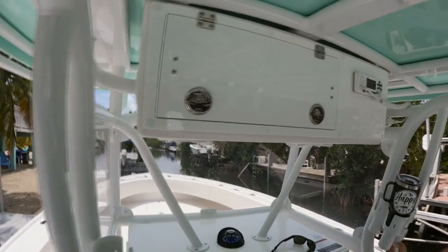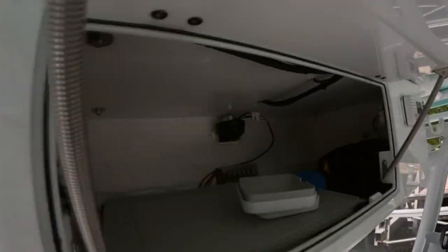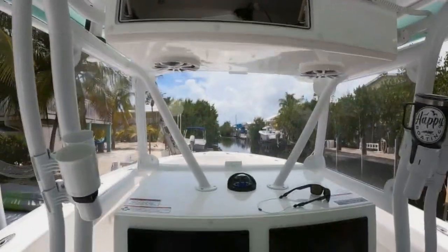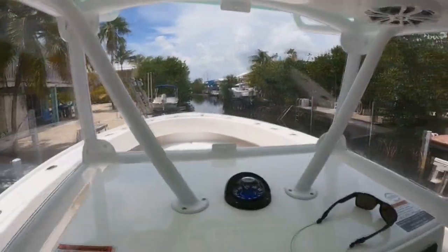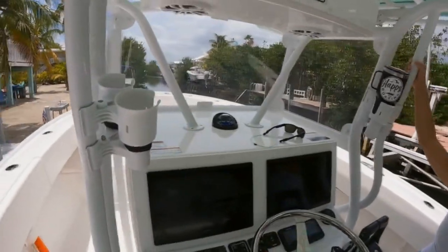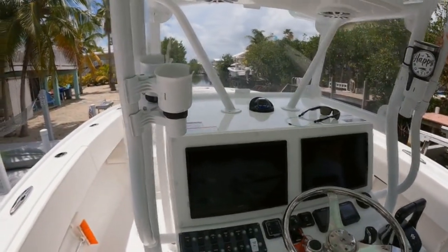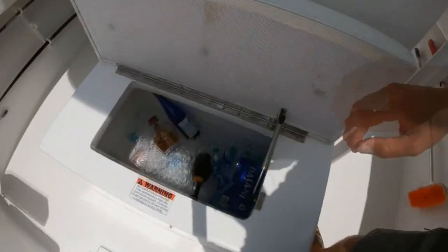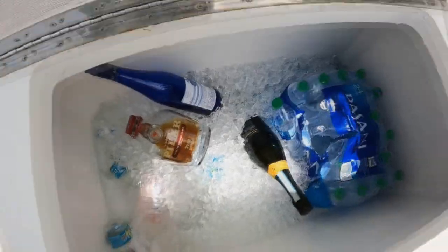We've got the electronic box here, the T-top, extremely spacious. Something I like about Dusky is that everything they do, they do considering space. I mean, they take spacing into account when building boats. We've got an insulated fish cooler right here as well. Fish box or cooler, whatever you want.